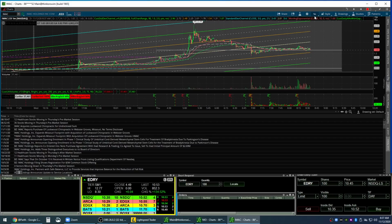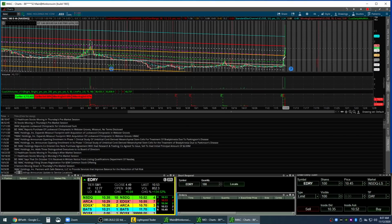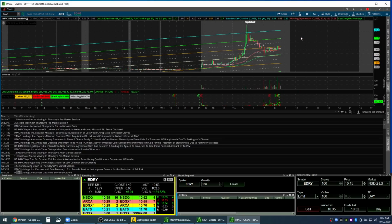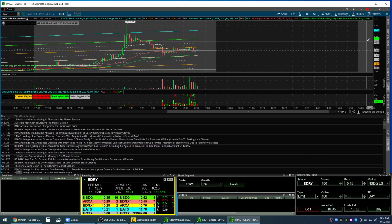The longer term chart on IMAC arguably looks pretty decent. I mean, you have a 4-hour chart here with 3 solid up candles. Granted, you have a really long upper wick here. So IMAC is going to be one of the candidates we watch today to see if this does in fact give us some bullish activity.